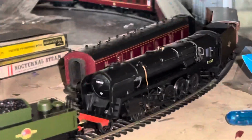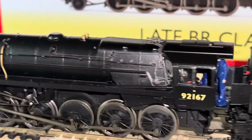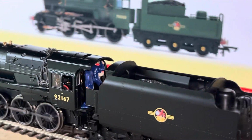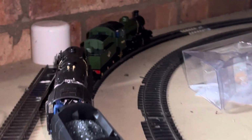Yeah, I've got other engines where you can turn that function off, but I can't turn this one off. It might be the decoder, but I don't think so. I'll look at the manual when I get back indoors and check it. But yeah, we'll let them run around one more time, and then we'll check the cab details on these. I want to sort of get in on those.